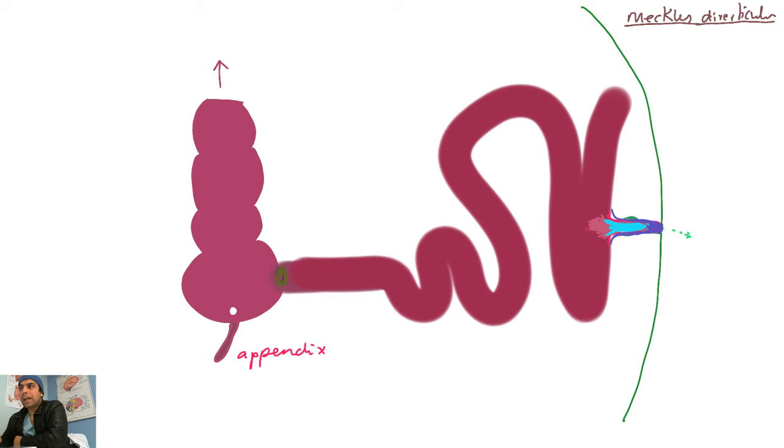A cyst will only have some fluid, something trapped there. That's about it. It will degenerate on its own. A fistula will leak stool, so obviously you'll be leaking stool to the outside. Imagine the stool coming out of your umbilicus. And again, it could be repaired. Of course, it could be repaired. Now the third option is diverticulum.